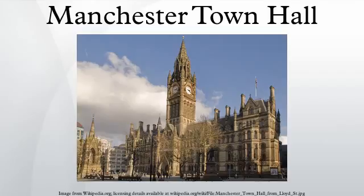In 1938, a detached town hall extension was completed and is connected by two covered bridges over Lloyd Street. The town hall, which was granted Grade I listed building status on February 25, 1952, is regarded as one of the finest interpretations of Gothic Revival architecture in the world.